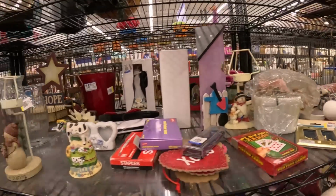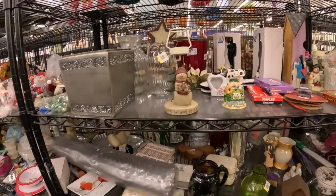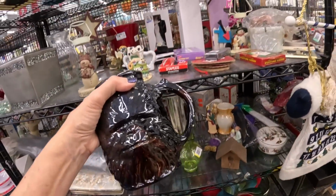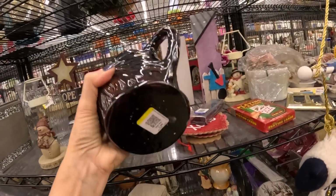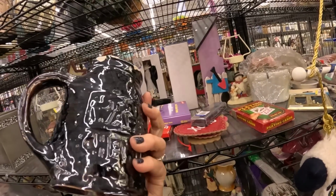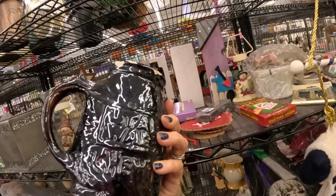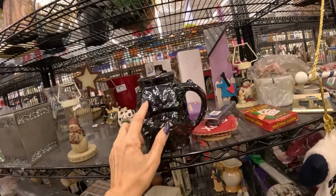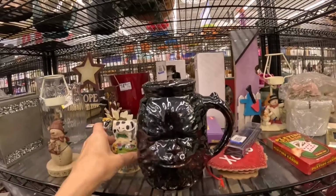Jumbo playing cards. Wow, I don't want to miss a thing. What is this? Oh, somebody made this. Oh, is this Chewbacca? That looks like a Chewbacca mug that somebody made. Interesting. I think that does say Star Wars. It's not very well made, but it's very heavy. By the time you put liquid in it, you wouldn't be able to even lift it to your lips.